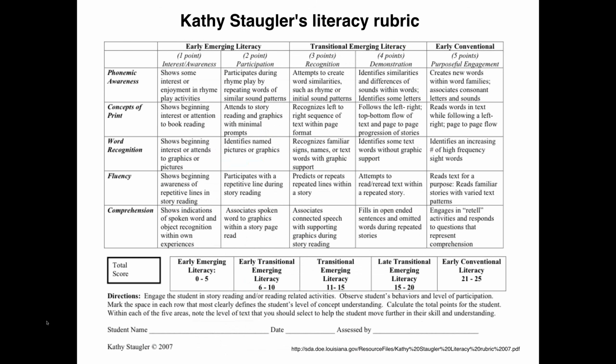What's really nice about it is it's very quick to complete. You'll see it's not nearly as detailed as the bridge. It doesn't capture some of the areas of need that I think the bridge captures, but what you'll see very visually when you complete it is that often our kids show very low phonemic awareness, but high levels of concept of print, higher levels of word recognition, especially if they've had sight word instruction, but very low levels of fluency, and yet they seem to have higher levels of comprehension.